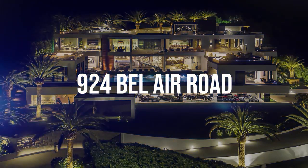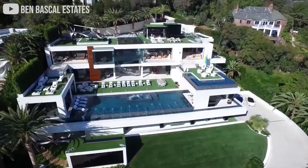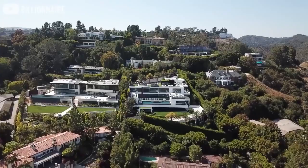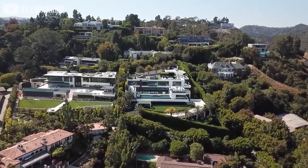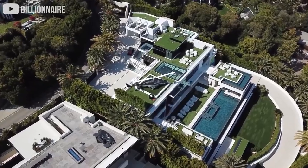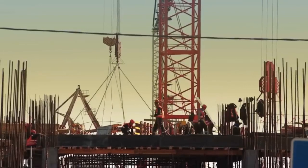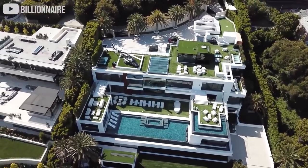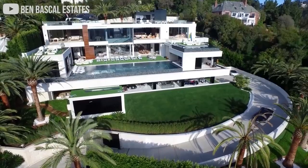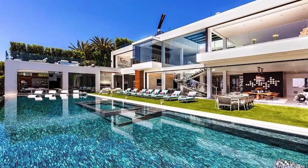Number 2. 924 Bel Air Road. Nicknamed the Billionaire, this house is truly only for those with at least 10 figures in their bank accounts. The land alone where this ultra-luxurious home was built costs around $8 million and is in the premium part of the Bel Air district. Over 250 workers worked tirelessly for 4 years so that the mega mansion could come to life. The house is the ultimate depiction of luxury, as it goes beyond the traditional amenities one could find in a regular mega mansion. A gorgeous swimming pool, a private theater.